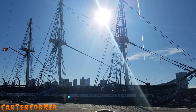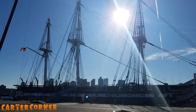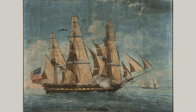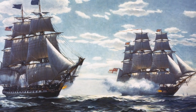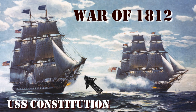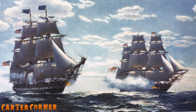Yep. The USS Constitution, aka Old Ironsides, was placed into operation on October 21st, 1797. The Constitution fought three major battles in the War of 1812 and won all of them. It is believed that she got her nickname Old Ironsides when one of her sailors saw a cannonball bounce right off her side. He yelled, "Huzzah! Her sides are made of iron!"